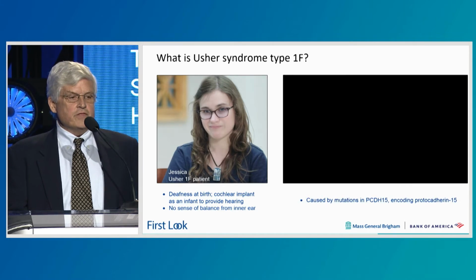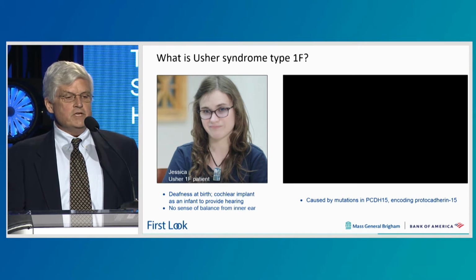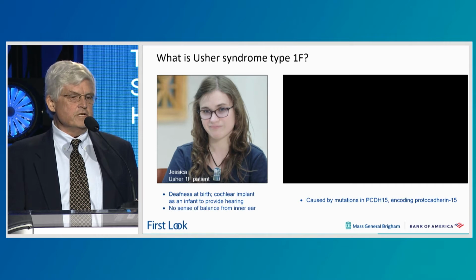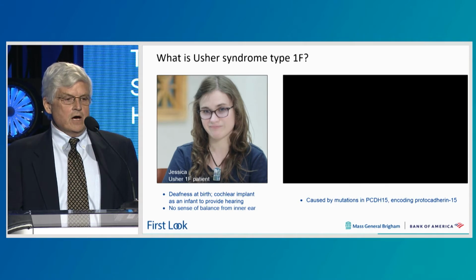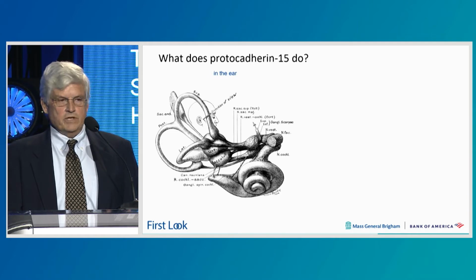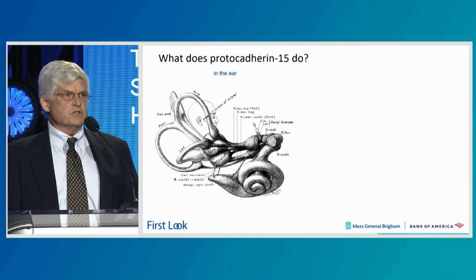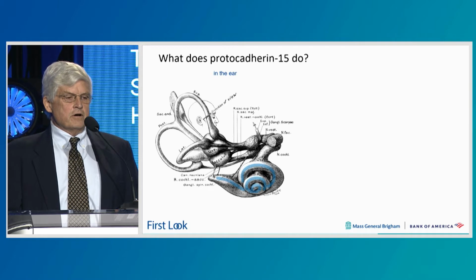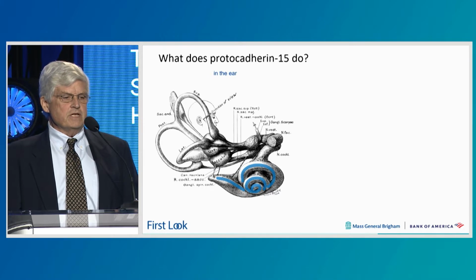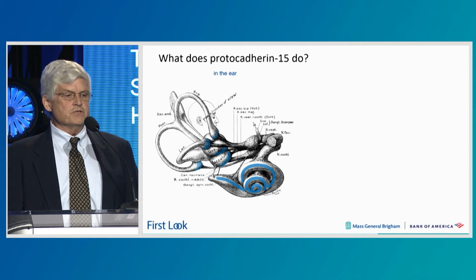We know that the gene responsible for Usher syndrome type 1F is PCDH15, encoding a protein called protocadherin 15. And we'd like to know, what does protocadherin 15 actually do in the ear and the eye? So you know that in the inner ear, which subserves the senses of both hearing and balance, there is a ribbon of sensory cells, perhaps 16,000 in the cochlea, the hearing organ, and 5 more patches of sensory cells, perhaps 10,000 in the vestibular part of the inner ear.